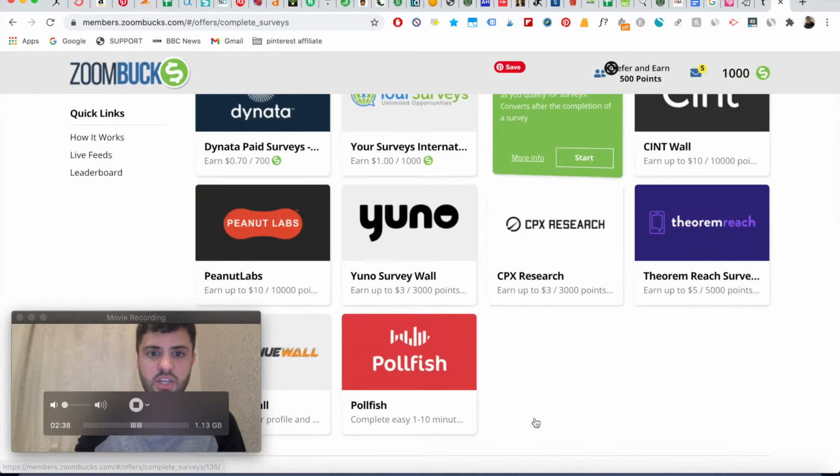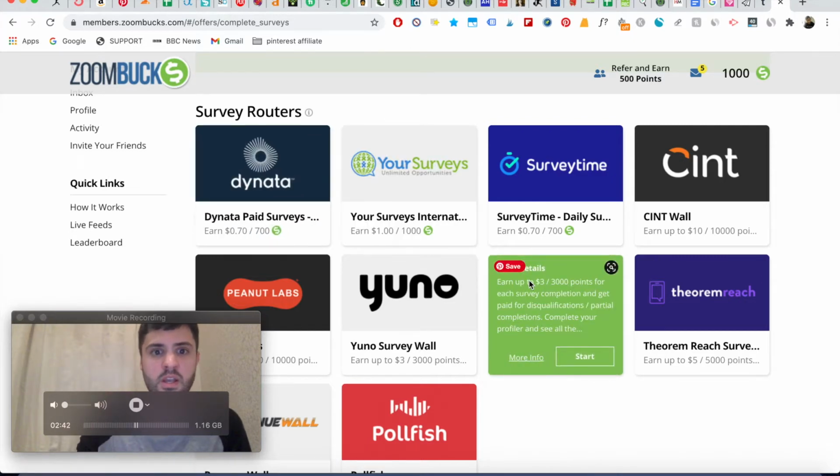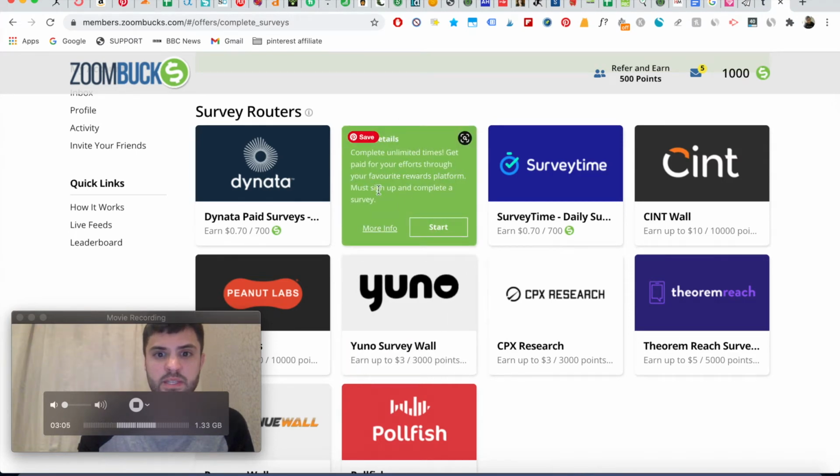This is the survey section here, which has these survey routers, which means you can hand over a bit more information and get more personalized surveys to answer, and have probably a better chance of earning more money for your time. But with these, there is a limit on how many you can answer. Some of them are unlimited, for example, this one.